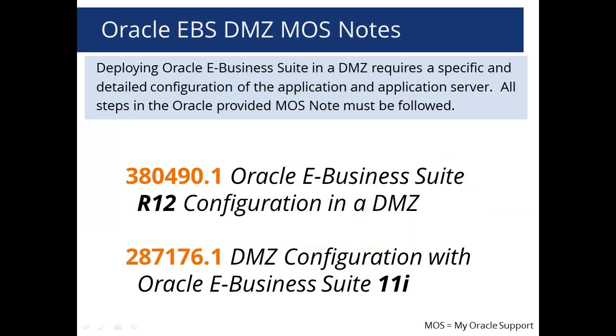So what do we do to protect it? Well, Oracle has come up with a very detailed set of configuration standards and steps. Oracle has gone through each module and said, for Oracle E-Business Suite R12 and 11i, here's the list of modules that are available, and here are the specific steps that you actually have to follow. So here are the two My Oracle Support notes. I almost said MetaLink, but whenever I say MetaLink notes or My Oracle Support, those are the same thing. And so you have to take each of these documents and go through them for your version and specifically configure the application step by step in order to secure it.